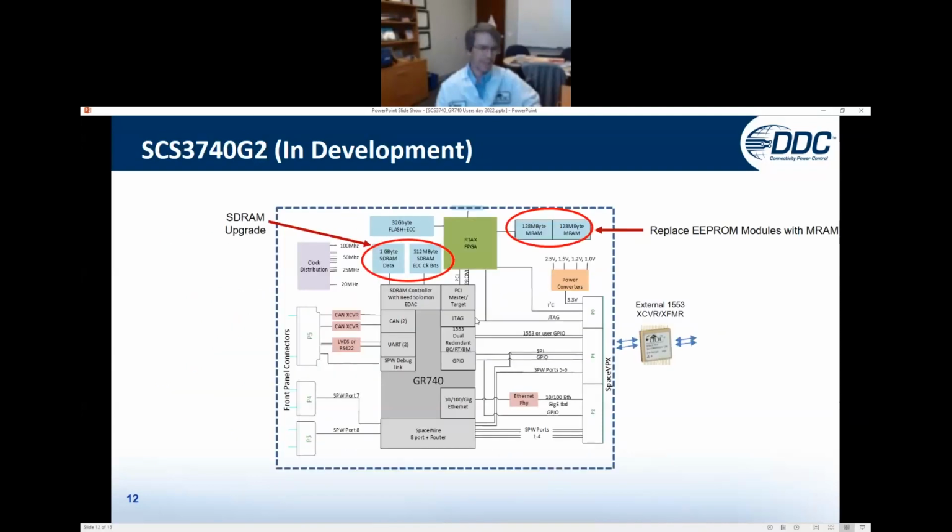This is just a block diagram of essentially our existing 3740 modified to the G2 board. And we didn't have to make very many modifications to get to the G2. It's essentially taking out the existing SDRAM and inserting our new SDRAM memory, taking out our double EEPROM and inserting MRAM. The third area, which we don't go into detail here, is upgrading the RTAX to a larger RTAX FPGA and putting error correction for the flash in the FPGA. Otherwise, all the interfaces are pretty much the same.